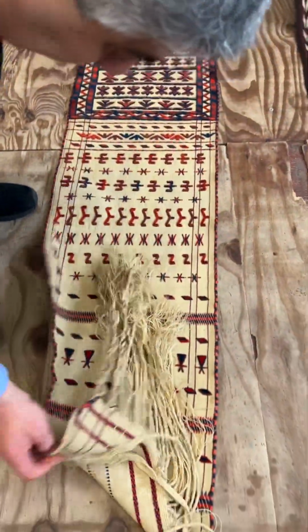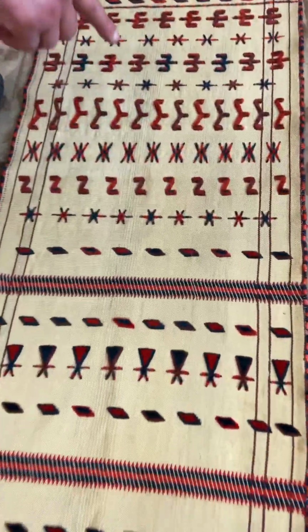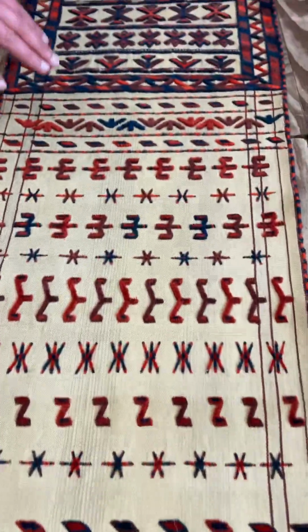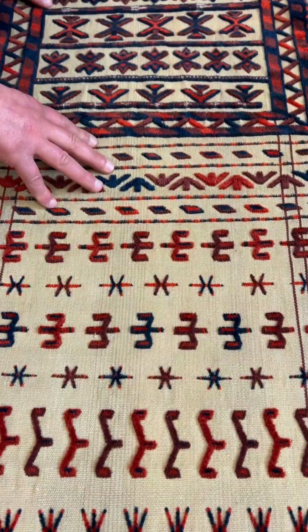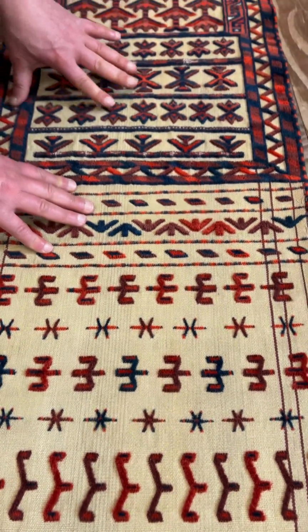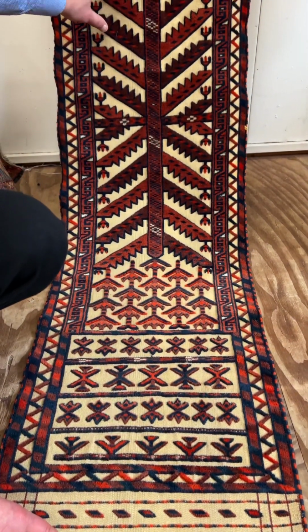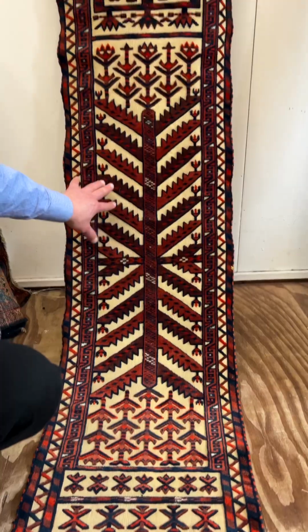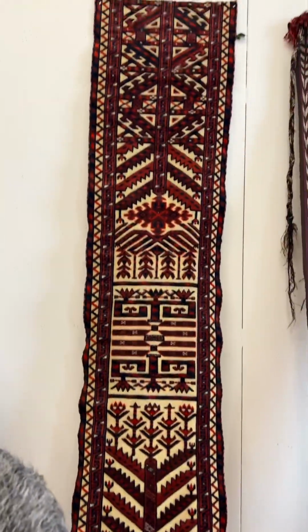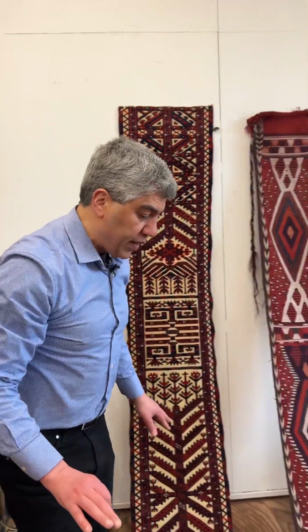While we're here, let's look at the motifs. It's so beautifully drawn. If you look at all the motifs here, you've got sort of a double technique, piled and kilim. And the colors, I don't know if it's coming out there, but they're really lovely. It's a beautiful, beautiful piece. You won't see too many like this, even though it's a fragment. It's still a wonderful piece to have.